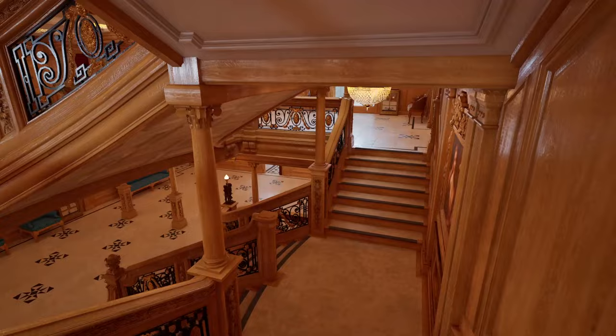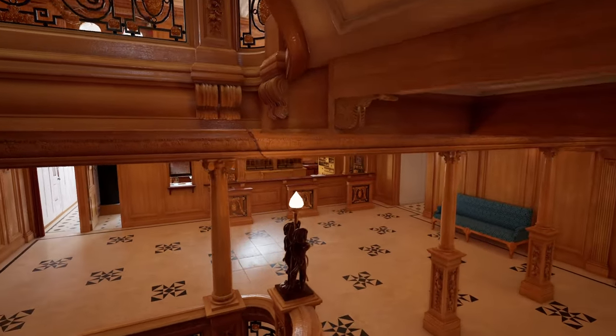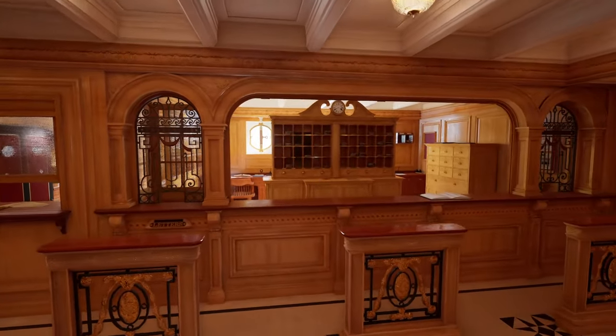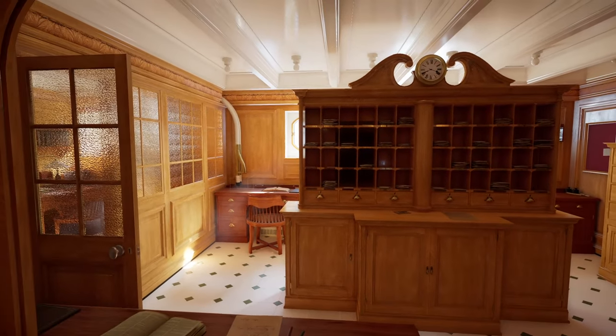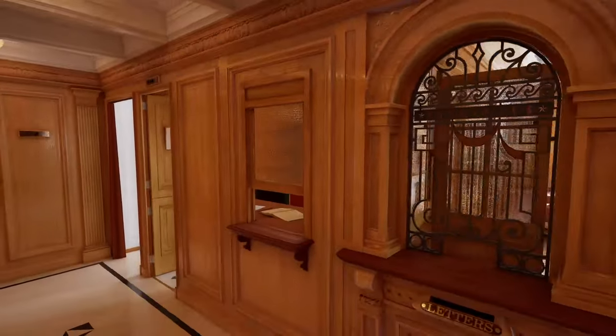If we go down a level, we will find an office space. So we find reception. Now, this is where you come to do your correspondence. So you can write letters and have them sent using the wireless. So there's a vacuum tube behind, a pneumatic tube.